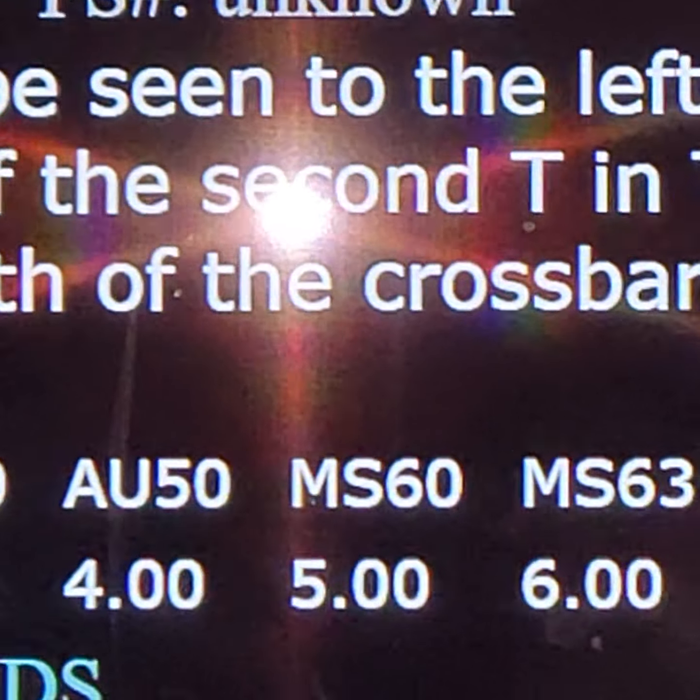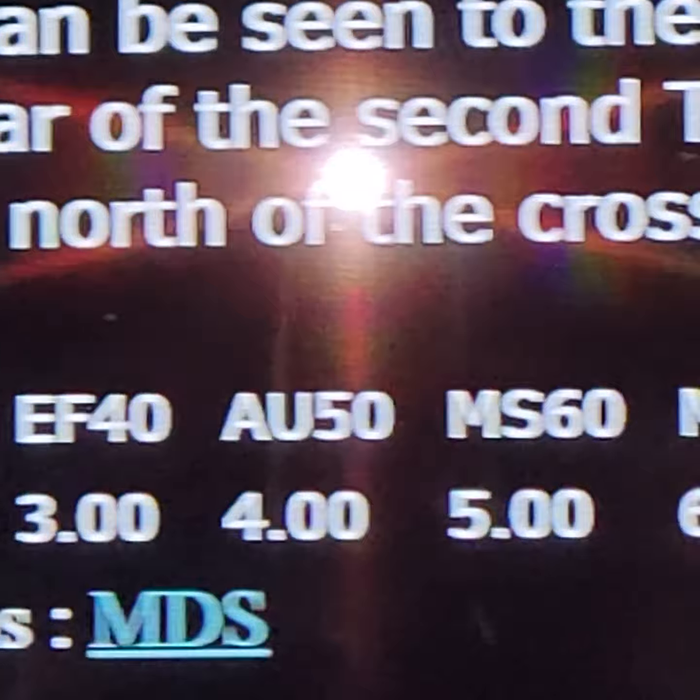Oh no, the crossbar of the second T in "trust" and "north cross." So he's calling that doubling. All right, he's calling this and this doubling. All right, just to be clear.